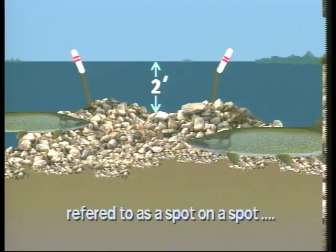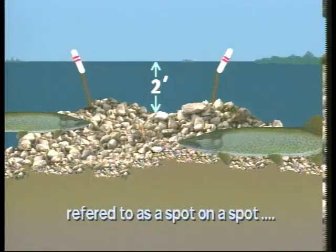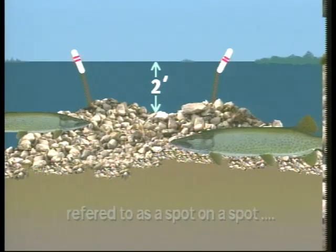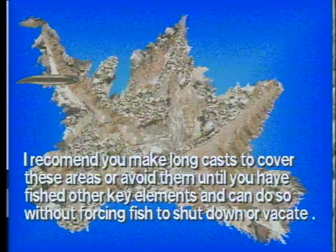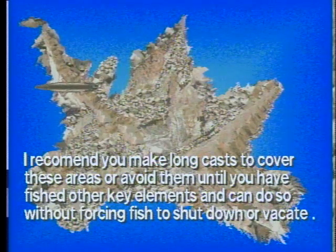The problem with these areas is that they are what we term a spot on a spot. If you simply run onto a larger structure to fish the crest or the crown, you would surely spook off other muskies holding on this structure and thus limit your possibility for success. In most cases, I would recommend you make long casts to cover these areas and avoid them until you have fished other key elements and can do so without forcing the fish to shut down or vacate the area. After all, it's hard enough to find a spot, not to mention one holding a fish.